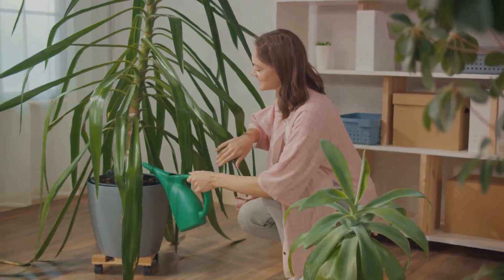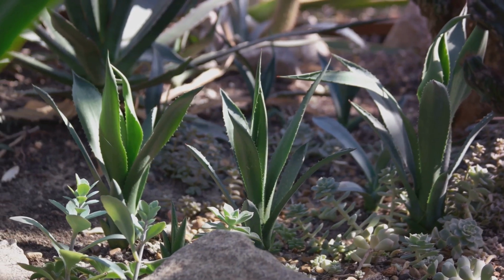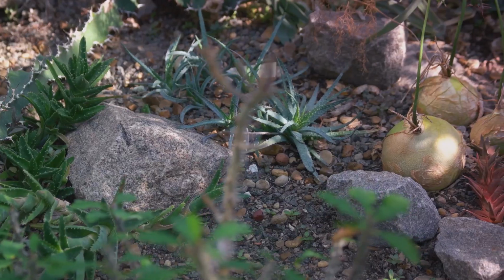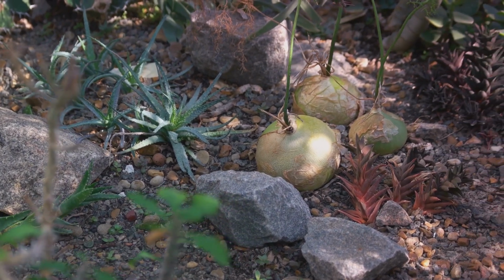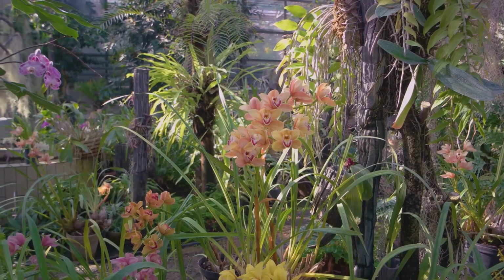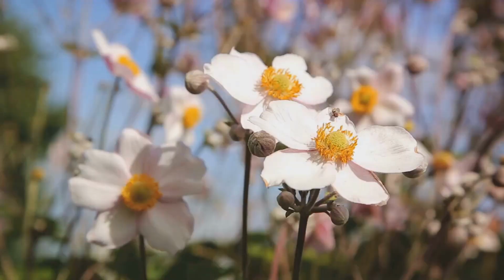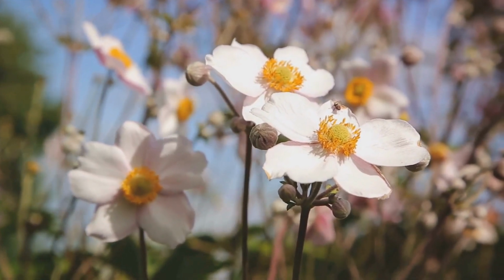When selecting native plants, consider the conditions of your garden. Is it sunny or shady? Is the soil sandy or clayey? By choosing plants adapted to these conditions, you'll ensure their success and reduce your maintenance chores. And remember, a native garden doesn't have to be wild and unkempt. With thoughtful design and regular upkeep, you can create a garden that is both beautiful and beneficial to the environment.